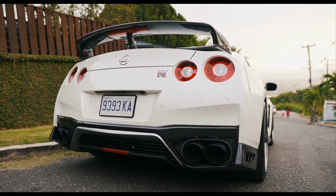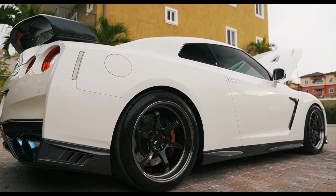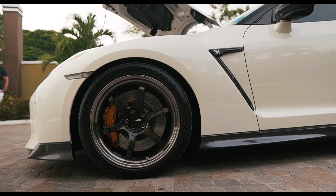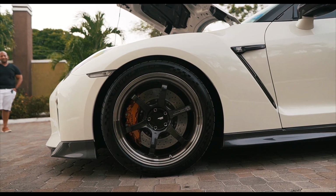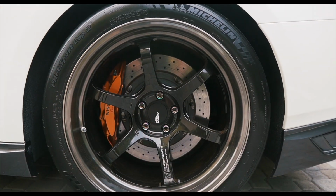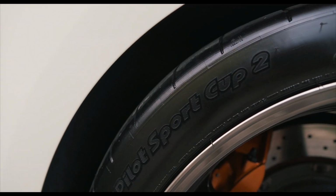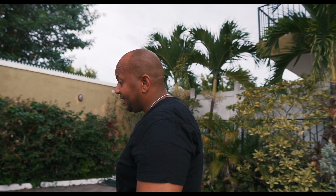The side and the wing at the back, the Advan R6 wheels. These are looking really nice. What are the specs on the Advans? I think it's 20 by 12 at the back and 20 by 10 at the front. I see you chose to go with the Michelin Pilot Sport Cup 2s. Yeah, very nice tire, very sticky.